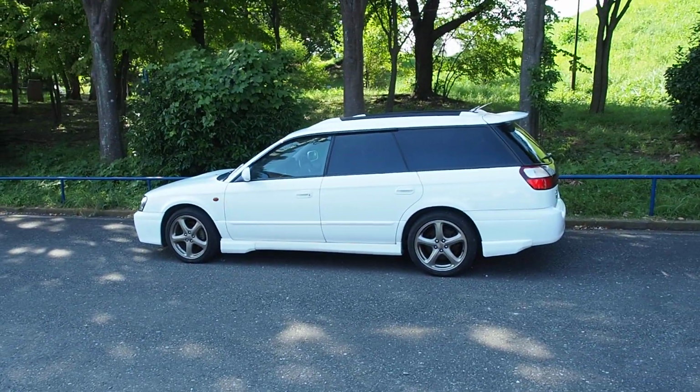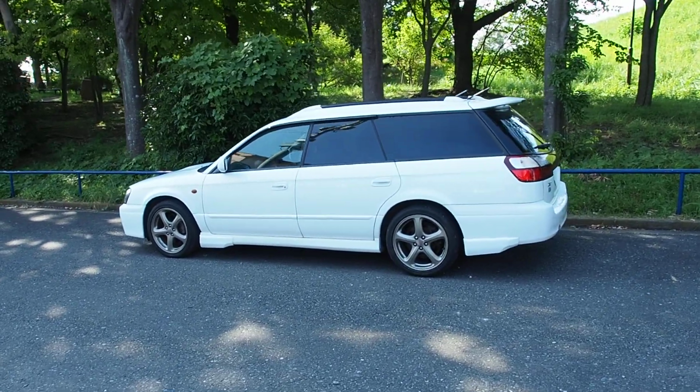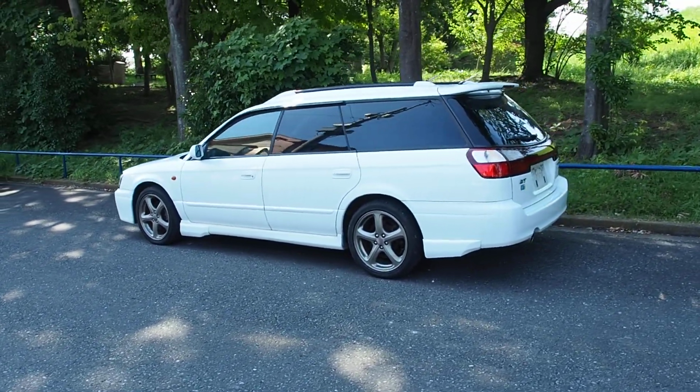I've been thinking about that a lot recently. There's one that sold for 25 grand today on Bring a Trailer.